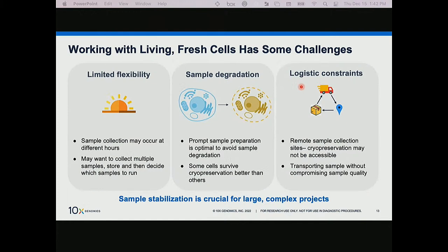Now, we know that working with fresh tissue and fresh cells also presents many challenges, and this slide doesn't necessarily represent all possible situations, but I think it does a good job summarizing the three most common scenarios. For instance, you might have samples available outside regular business hours, or you might want to collect samples over multiple time points because you are running a longitudinal study, and then ideally you want to submit those samples at the same time to your genomics core.